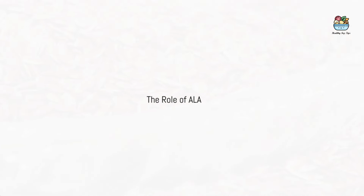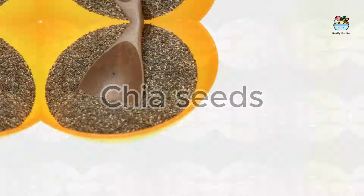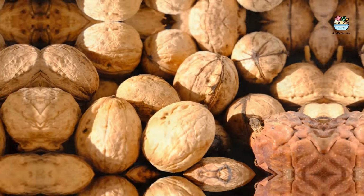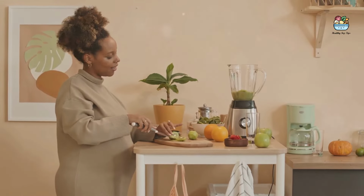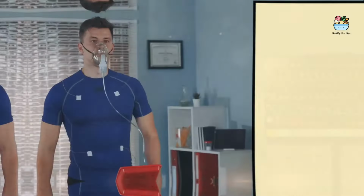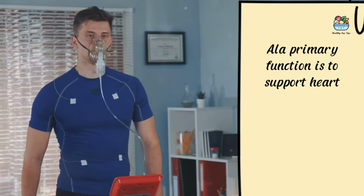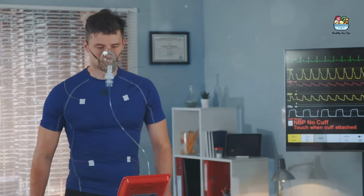ALA, on the other hand, is primarily found in plant-based sources like flax seeds, chia seeds, and walnuts. While it's still an essential fatty acid, ALA has a different role in the body. It's converted into EPA and DHA in small amounts, but its primary function is to support heart health by reducing inflammation and improving blood lipid profiles.